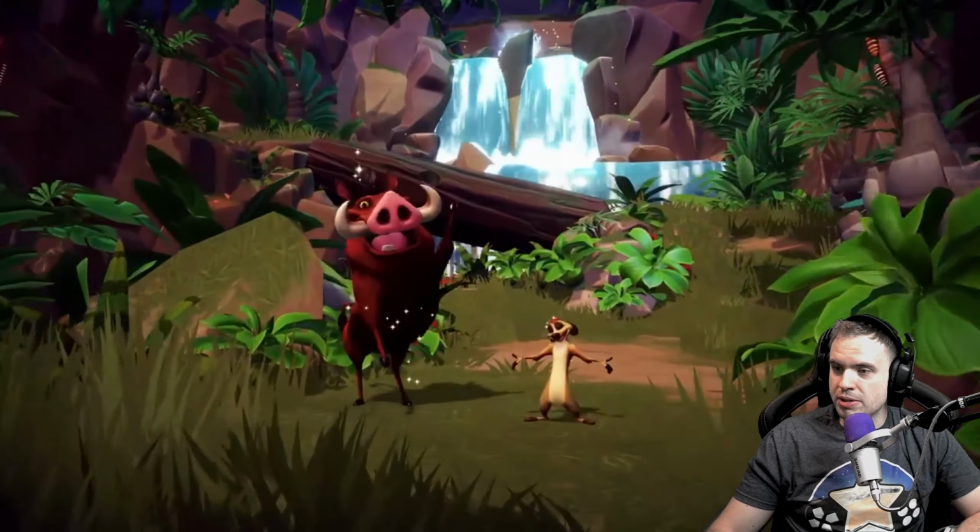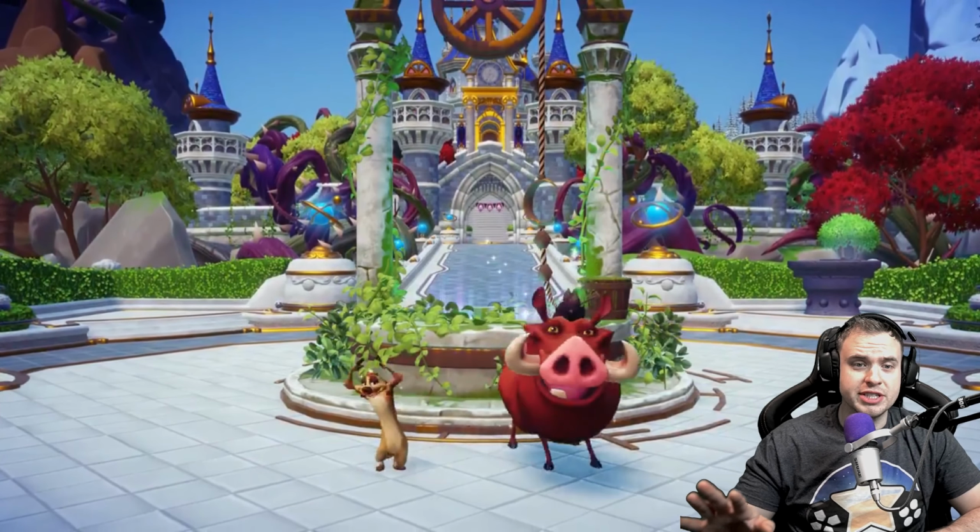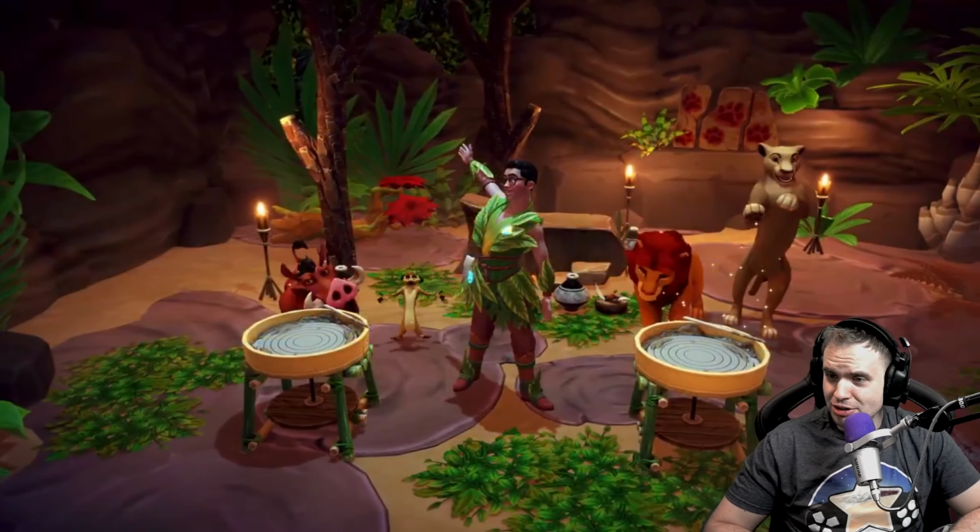There we are. They are Timon and Pumbaa. Cannot wait to bring them to the valley, but we already knew all of this. Get to the fun stuff. Get to the new stuff.